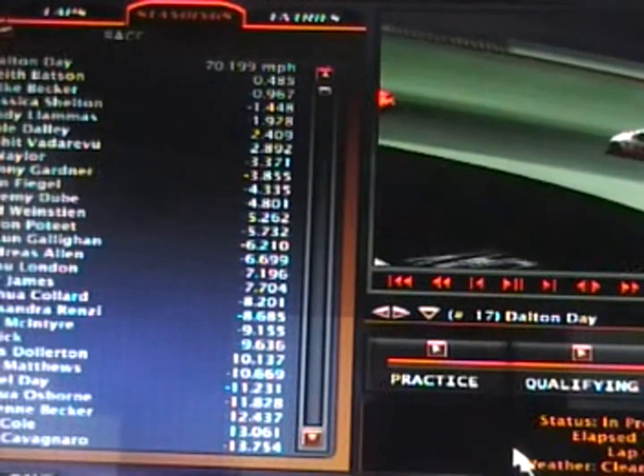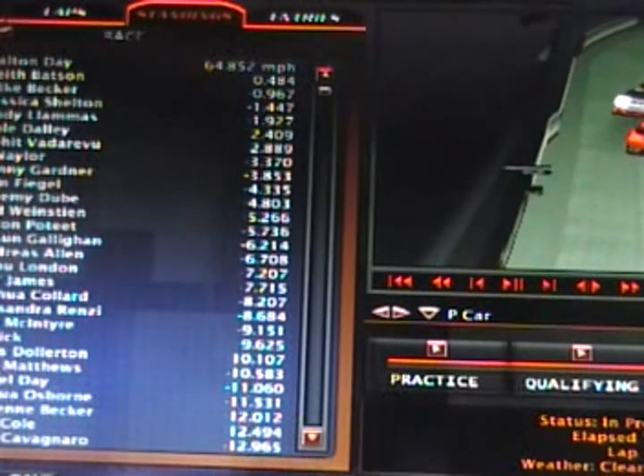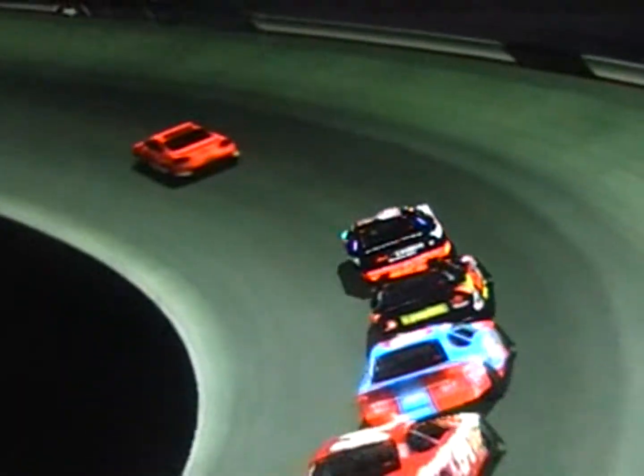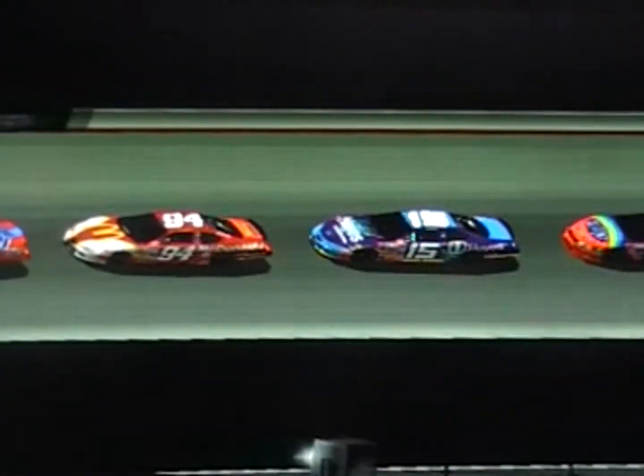Track like this, you'll often suffer the consequences if you try to do some kind of a stunt-like move, I guess you might call it, but nonetheless, Dalton Day has the lead in car 17, the Western Auto Chevrolet. Keith Batson's in second, third, Mike Becker, fourth, Jessica Shelton, and fifth is Cody Lamas. As the green flag waves once again, we're back underway here at Bristol. Here's 7 in the books, 43 to go. All 3 makes, Ford, Chevy, Pontiac, the top 3.